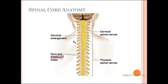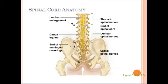The dura and arachnoid mater extend along the spinal cord as well, and they're continuous with the brain. And then down at the bottom, notice here, this is where the spinal cord ends. We're down here at the first or second vertebrae, the lumbar region, but then the nerves continue after that. And this is the cauda equina. It looks like a horse's tail as these nerves are coming down past the end of the spinal cord, and then they're exiting at different places in the sacral area of the vertebral column, and also in the lumbar area.